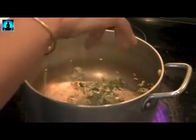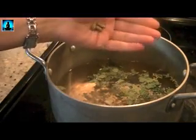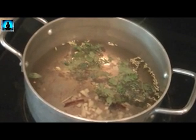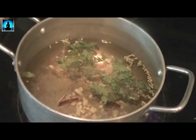So adding all our ingredients one by one and let everything brew. So take the seeds of cardamom out. So ginger, cinnamon, all these things, and you can also add cloves if you want.